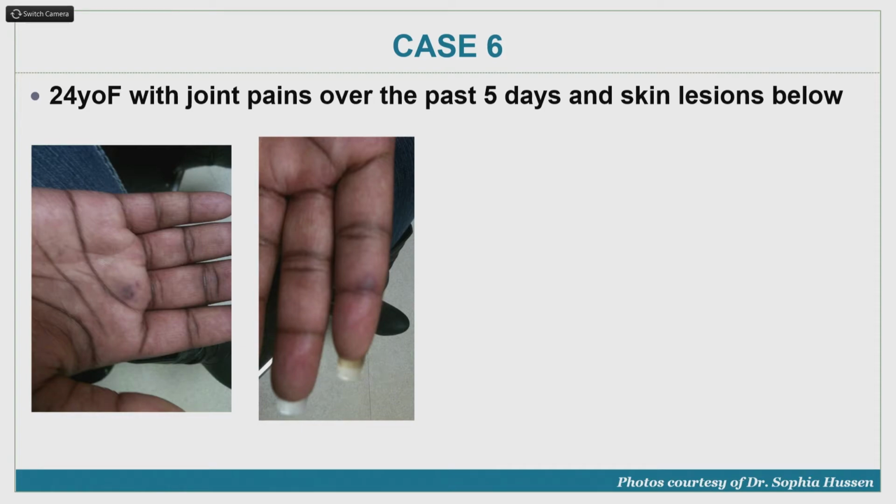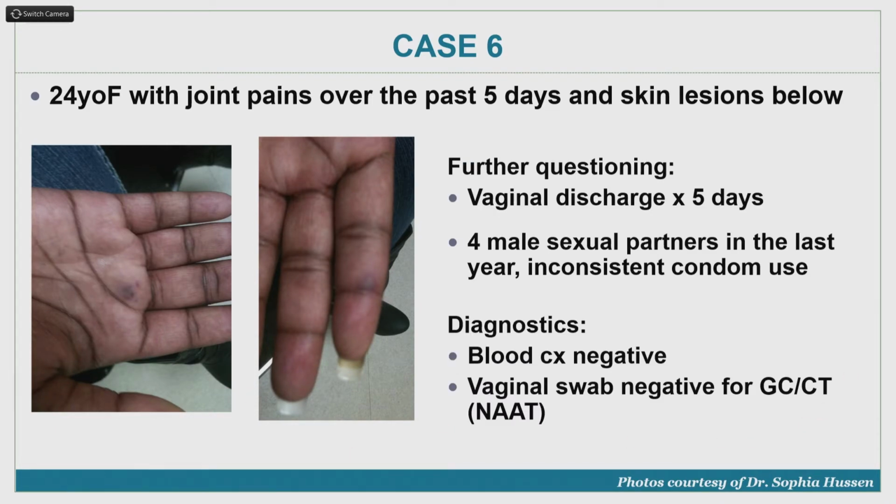Case 6. This is a 24-year-old female with joint pains over the past 5 days, and these skin lesions noted below, you can see here and here. On further questioning, she's noted to have vaginal discharge for 5 days. She reports 4 male sexual partners in the last year and inconsistent condom use. Blood cultures are negative, and vaginal swab is negative for gonorrhea and chlamydia. So what is this diagnosis?